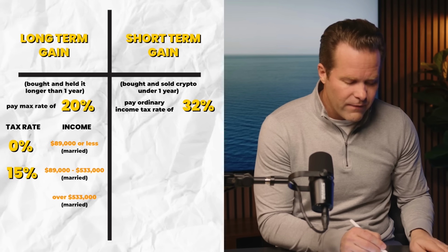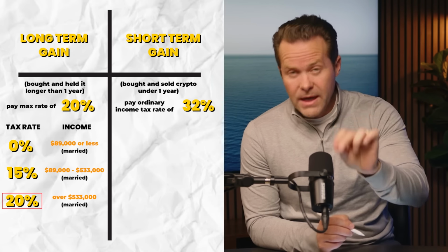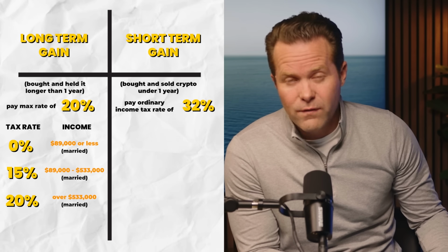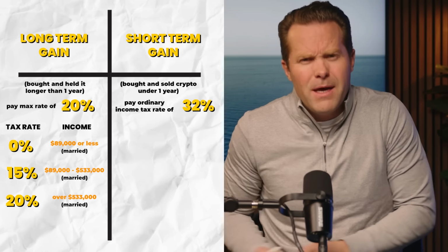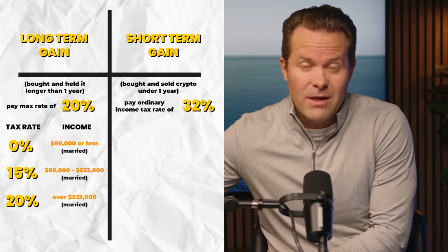And then if you're over the $533,000, you are paying the max federal income tax rate of 20% for any long-term capital gains. Now, short-term just depends on whatever tax bracket you fall into for your regular income. There's no other strategy around it besides saying, maybe I should hold this a little bit longer and get to long-term where I get the better rates if I want to sell and take money out of the crypto.